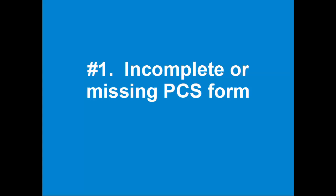It's critical that the PCS is completely filled out. It must include basic information such as patient name and date of transport. You need to be clear about the necessity of ambulance transport versus other means. Additionally, the PCS cannot stand alone. Your run sheet documentation must be complete as well.